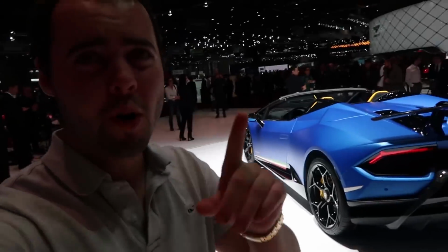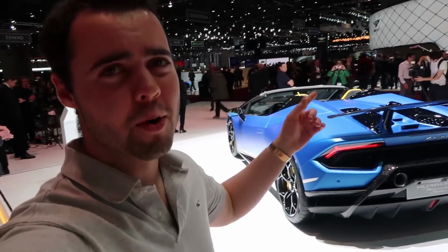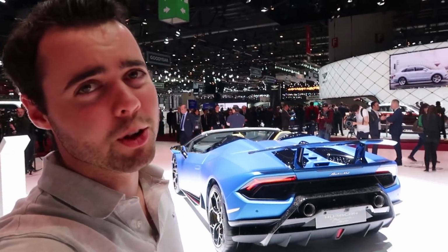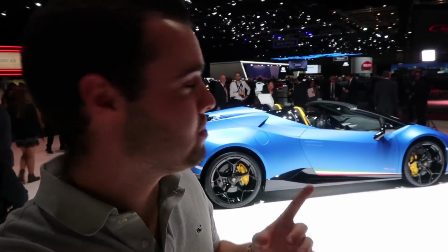I remember before they actually released the Performante, when I had seen the forged carbon fiber on my engine bay, I was like, they need to integrate that into the interior. And of course, then they make it glossy, put it in the interior of the Performante, and it looks 10 times cooler. So the question is, am I buying a Huracan Performante Spyder?